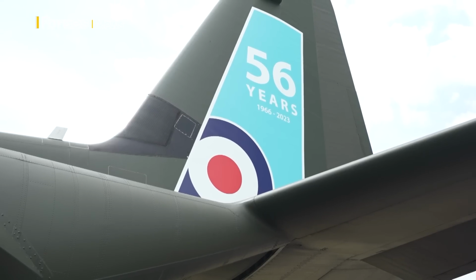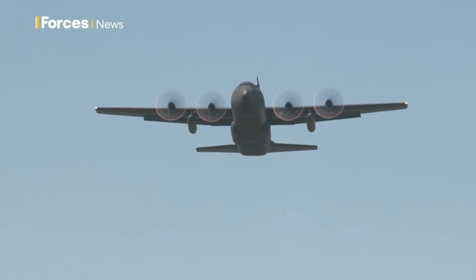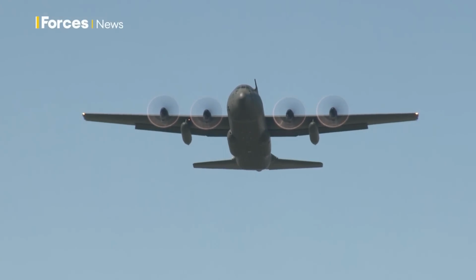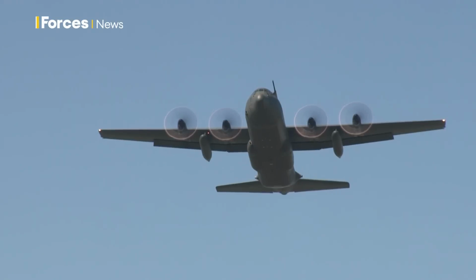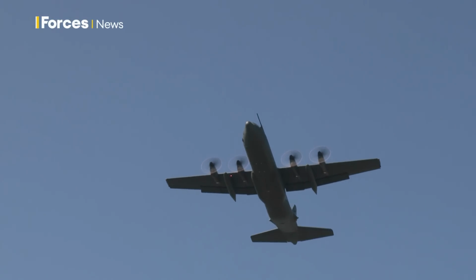The Hercules bid farewell to its time with the Royal Air Force with a 7-hour tour of the UK. Its versatility and reliability over the course of 56 years solidifying its place in history as one of the aviation greats. Claire Sadler, Forces News.